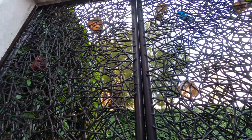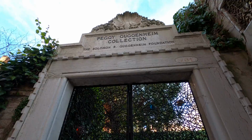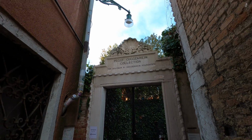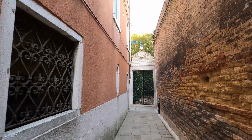Born in New York City at the end of the 19th century, Peggy Guggenheim was a prolific art collector in Europe around the time of the Second World War. And in 1949, she decided to settle down here in Venice, where she'd been invited to exhibit her collection at the old Palazzo Venier dei Leoni, an unfinished 18th century palace overlooking the Grand Canal.